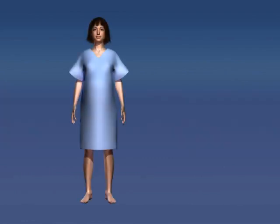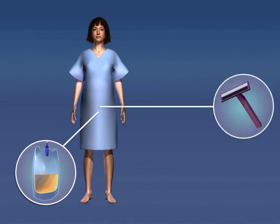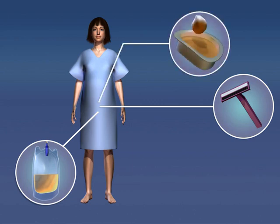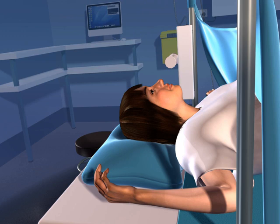Once the anaesthetic is working, a catheter, a tube, will be placed into the bladder to help you pass urine after the surgery. A thin strip at the top of the bikini line is shaved before the surgery. Antiseptic is painted on your stomach. A drape, a screen, will be positioned to block your view of the surgery.